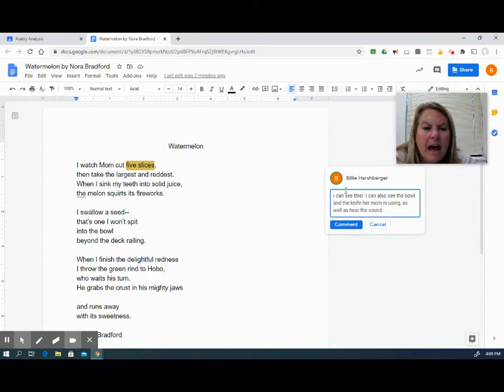So I typed, I can see this. I can also see the bowl and the knife her mom is using, as well as hear the sound. So I just kind of want you to go through and approach that task in that way. So anything that allows you to see it, anything that allows you to hear it or taste it or feel it.